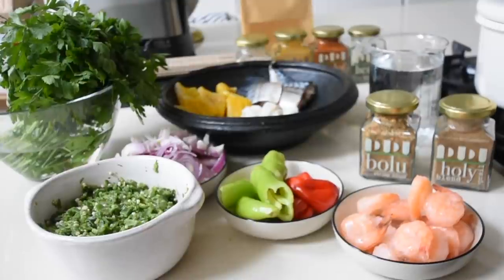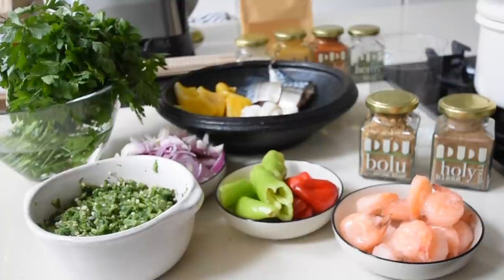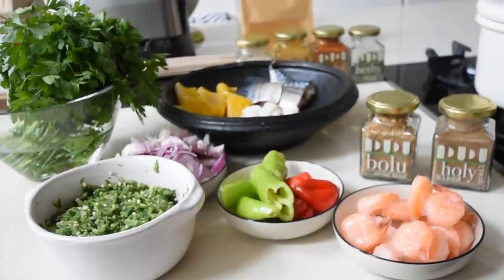Let me run through the list of ingredients quickly. I've got my prawns, habanero chili peppers, my chopped okra, onions, I've got the parsley, of course, my smoked cod, squid rings, mackerel, I've got my bolu seasoning, yes, and my holy grail spice blend.